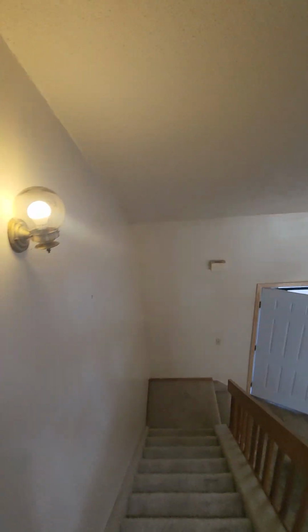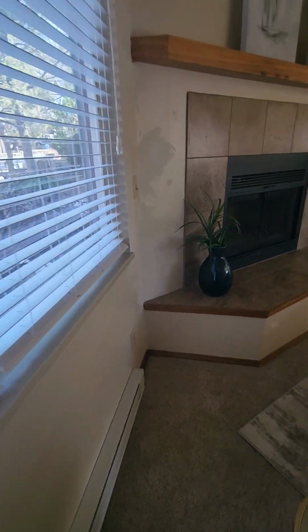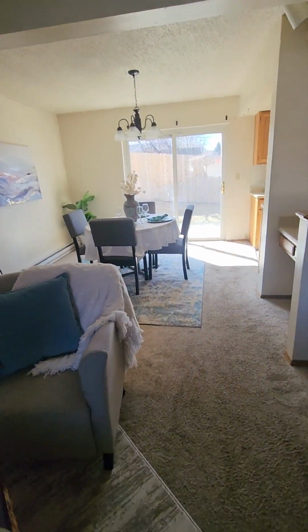Oh, let me show you the little back patio. Oh, I thought you were gonna say basement. I'm not going to the basement. Now there is a two-car garage, but it's detached. But it's next to the front door. But I do not have access. Well, I might have access. I gotta check the other key and see.